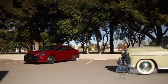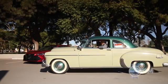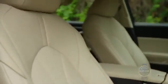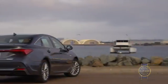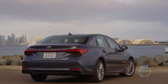Any reasonable person would be perfectly happy with a base-level Avalon, but for all you dreamers out there, higher trims offer ventilated front seats, heated rear seats, real wood and aluminum trim, a moonroof, and a 360-degree camera system. Choose the priciest hybrid limited trim, and the MSRP lands at nearly $45,000.